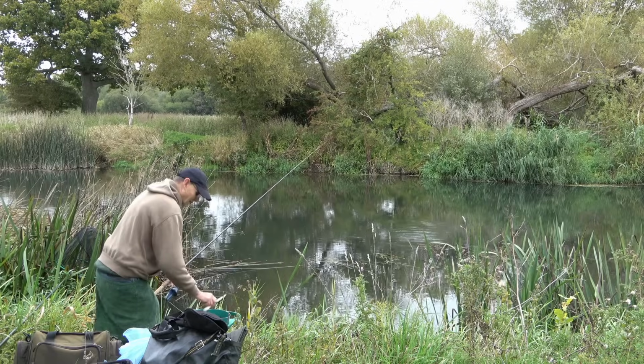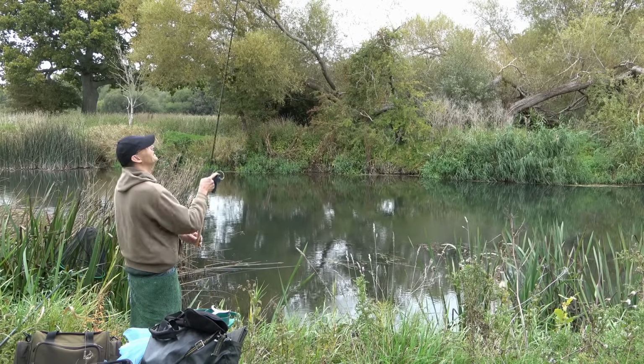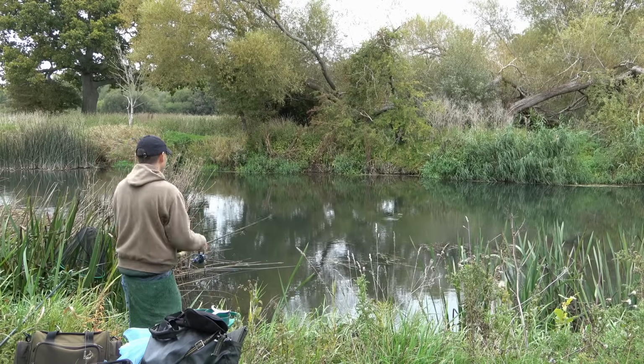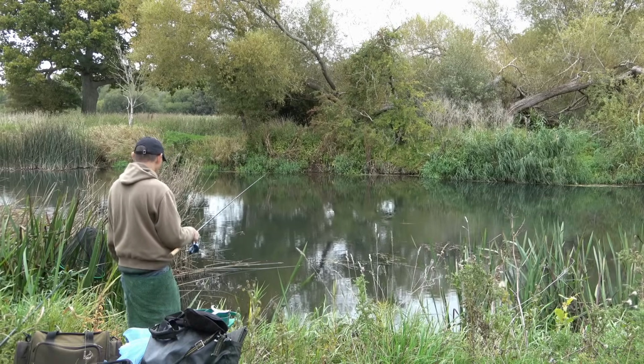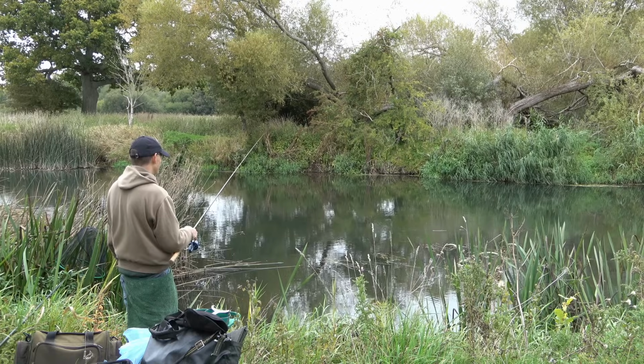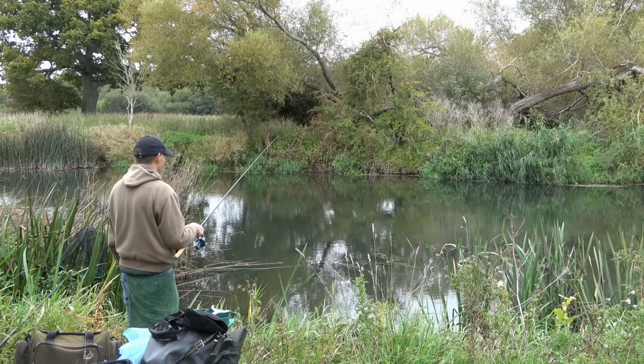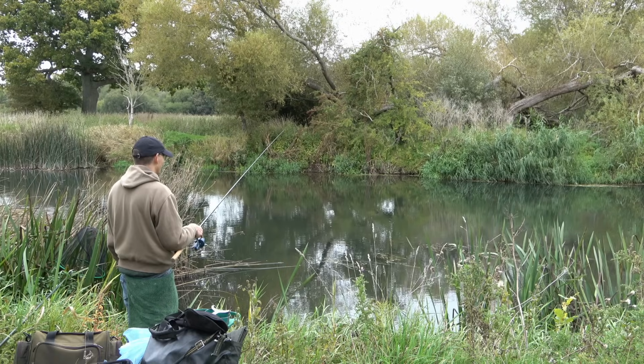But other people on the water are struggling quite badly. It's definitely very stale, got a sort of grey colour. The weeds dying back. I see a couple of people have just packed up.